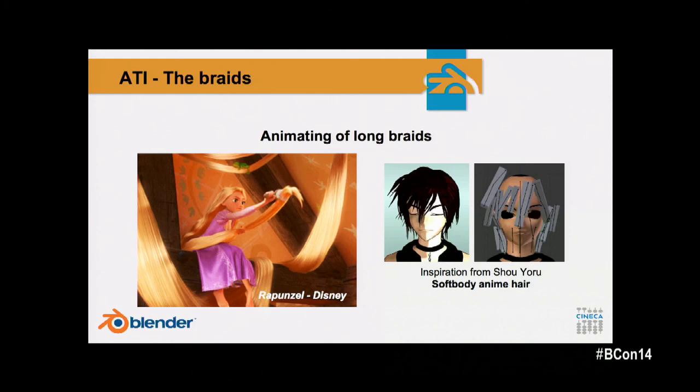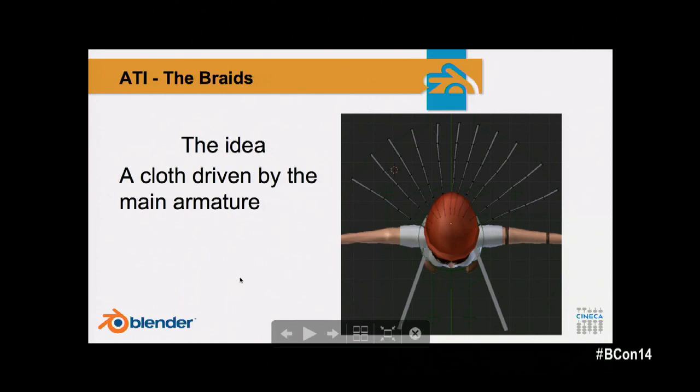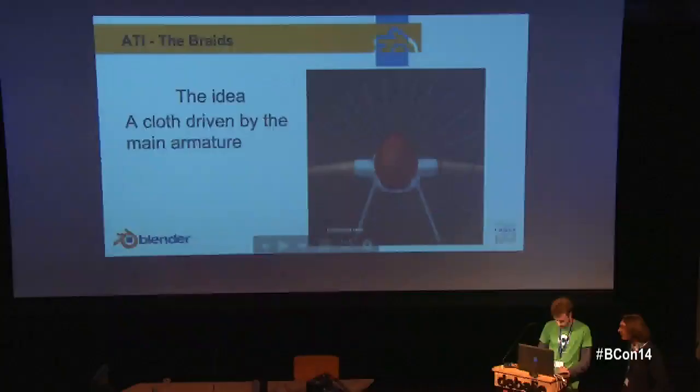From this, I understood that we need bones. Bones are everywhere, in the rig of the character, and we also used them in the braids. To do this, we abandoned the soft body logic. But first, I can show a short piece of the movie, before entering into the details.